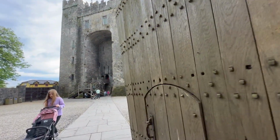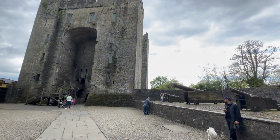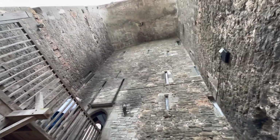As far as I'm aware, there's only 2 ways to get inside this castle, and they both involve steps. This is the front entrance, or I guess you could say the back entrance if you're considering the front facing the road, and this is the nicer of the 2 flights of stairs.